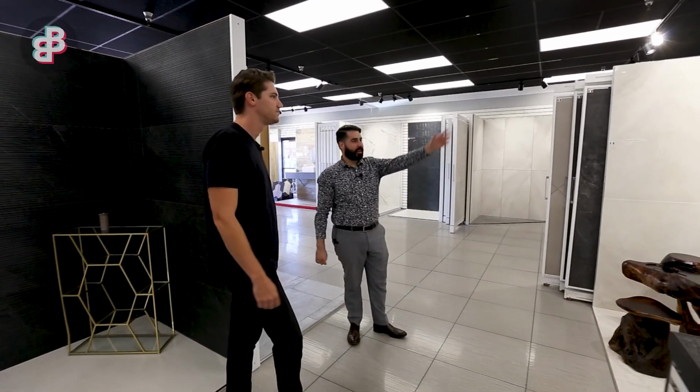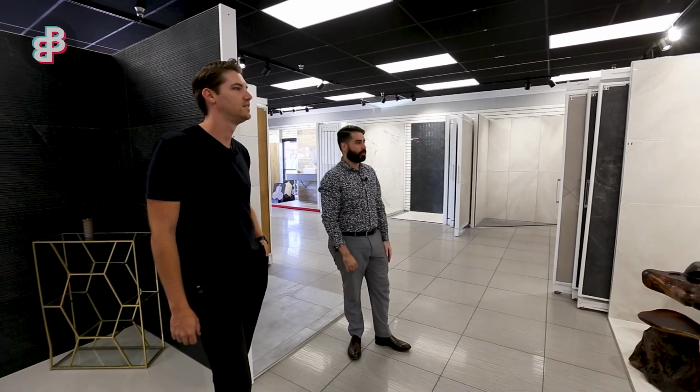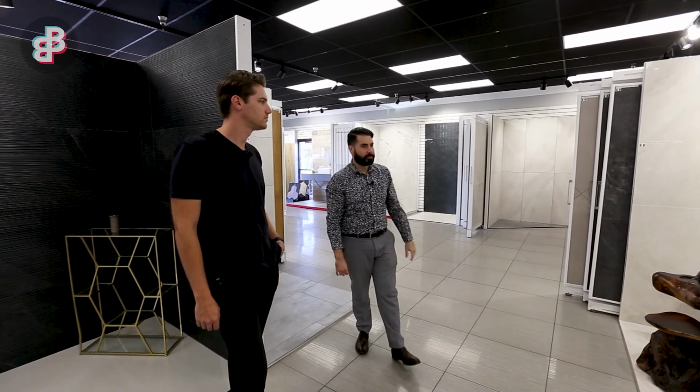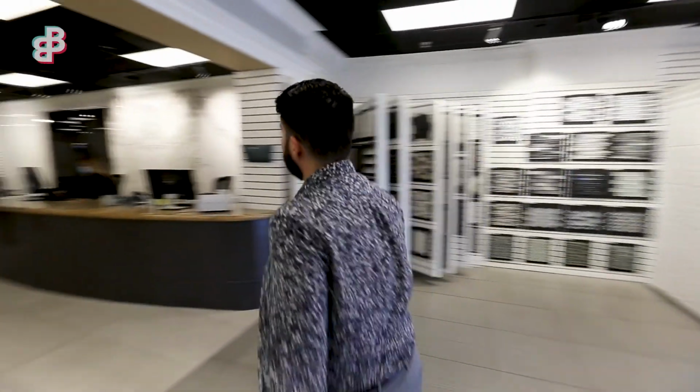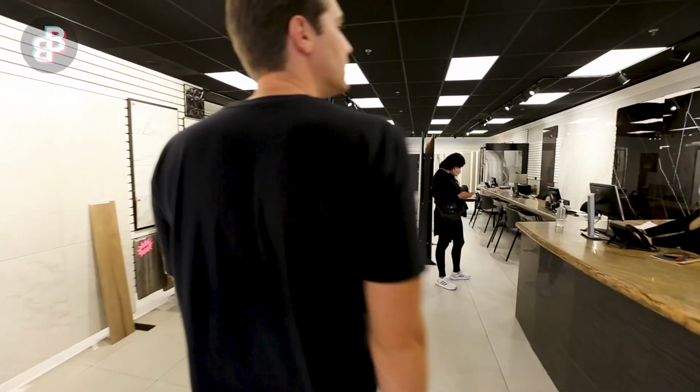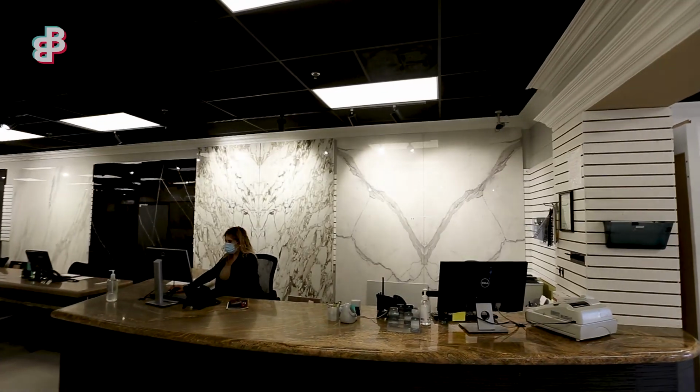You can do book match patterns in smaller formats. You can do a 4x4 book match. This is also wall or floor applicable. And then the other thing is the 6mm slabs, which I don't know if you've seen these. Yes, I think we actually used one of these in a recent home that we did.